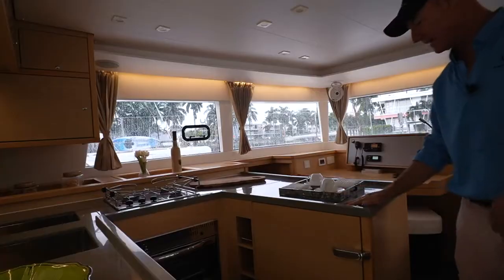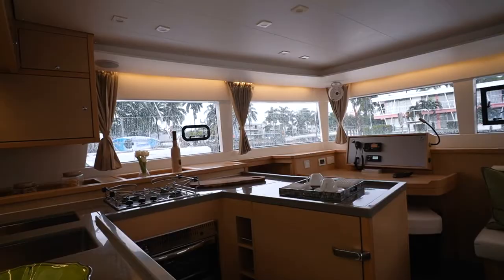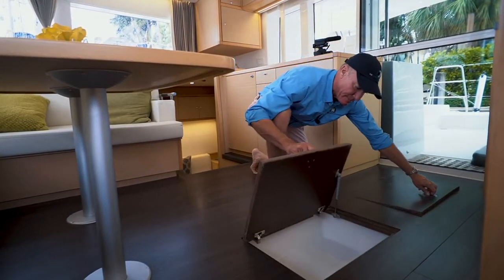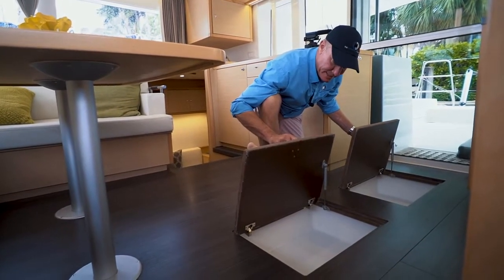But this is a great configuration. Nice thing to hold on to as you're walking around through the boat. Storage space is always critical. Lagoon's done a very clever job by adding these recessed storage spots in the salon floor.